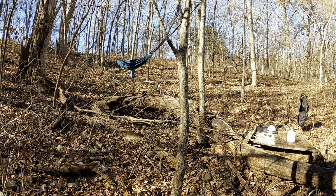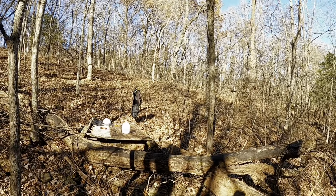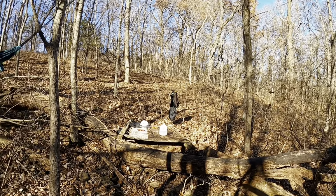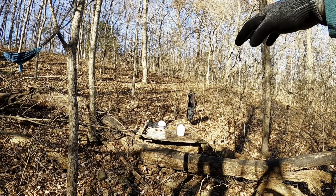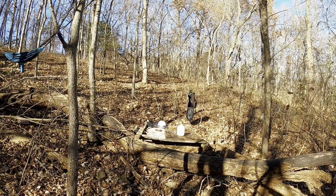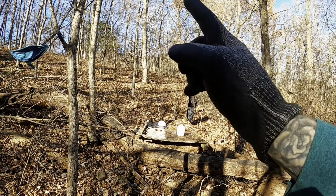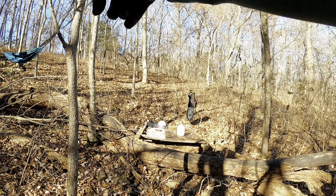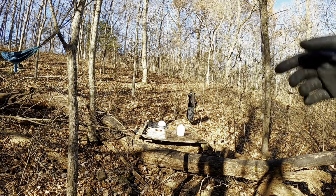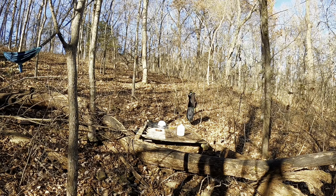I'll come down here with the machete and start clearing out some of this underbrush. That way I can have a clear path to where my hammock will hang. And then if I have another friend out here, he can hang his hammock from any number of those trees. And we kind of have a triangle coming from this tree up the hill and that tree up the hill. And then there's other trees everywhere, obviously. But this is just a mock-up.